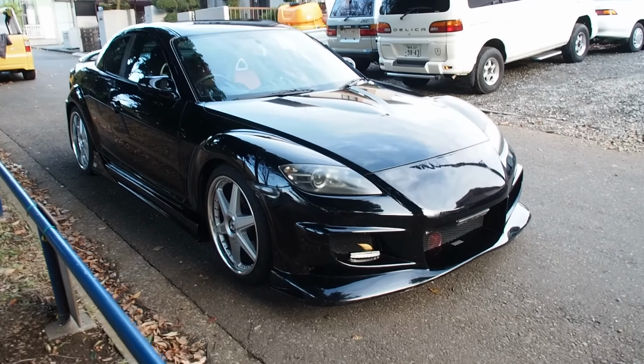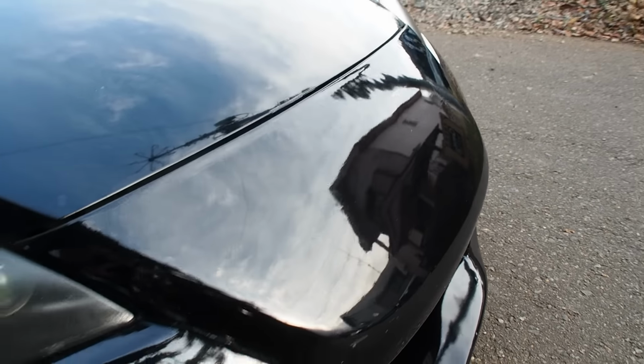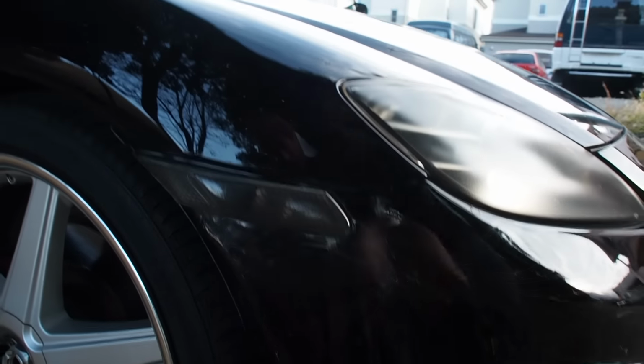So let's look at the damages that I found. First off, the front bumper has some wave right here in the top and some cracks in the paint. So have a look at that. Okay, we got cracks here and some fiberglass damage there and cracks at the bottom.